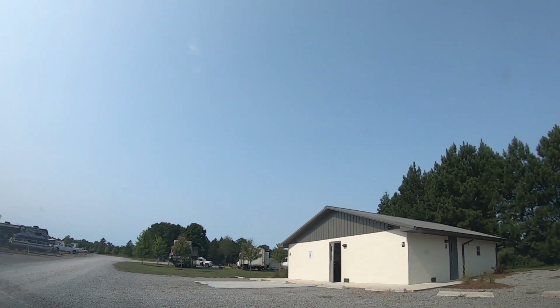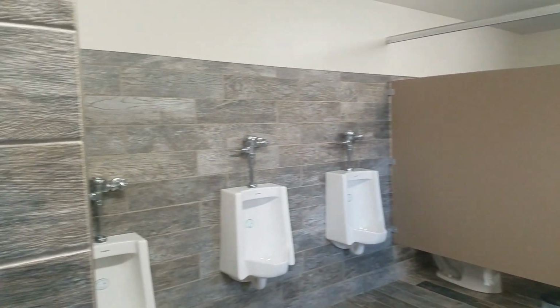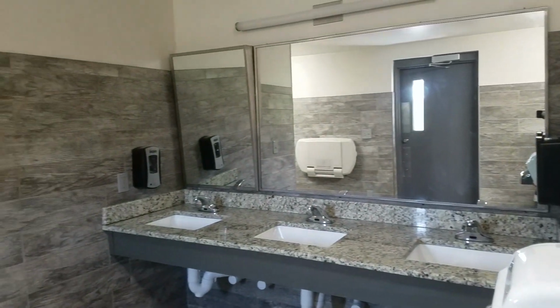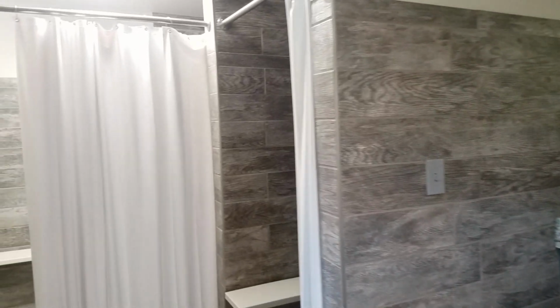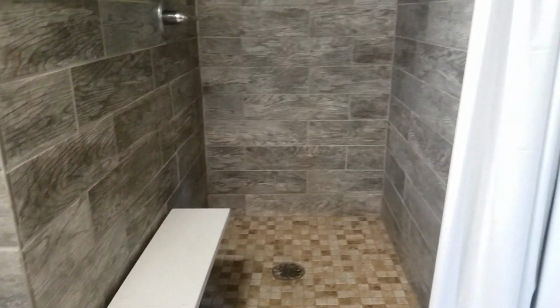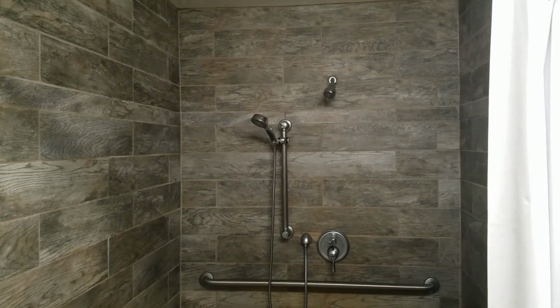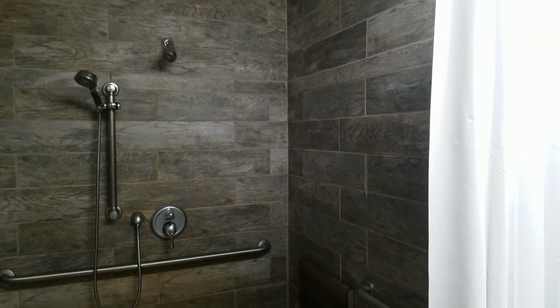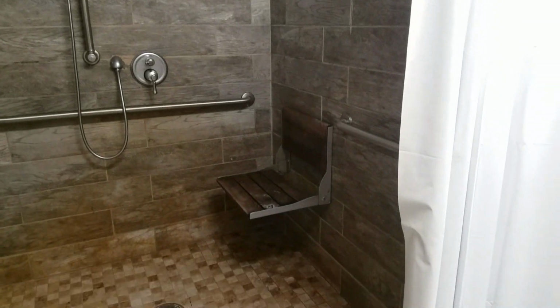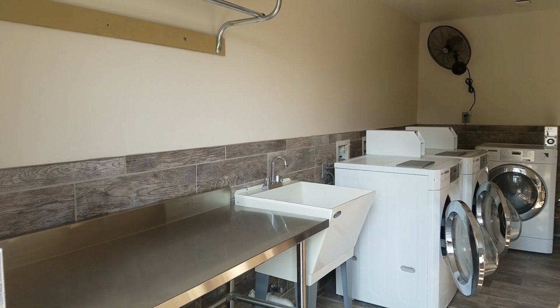Now this is the bathhouse over here for C, and the bathrooms are absolutely incredible and spotlessly clean. Showers are ceramic tiled floor to ceiling, and they also have a nice big handicap accessible shower with the dual shower heads. It even has a bench in there for seating and a little bit more space, and you could roll in or roll out if you were in a wheelchair. There's also a changing table, which is something you don't find in a men's room very often.